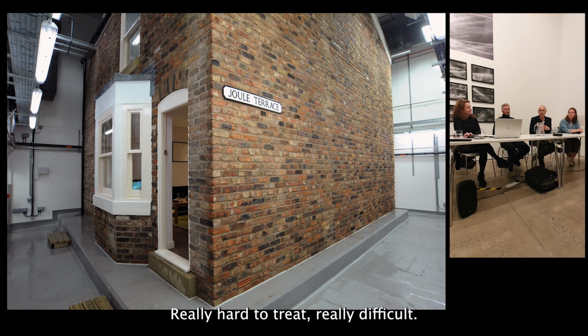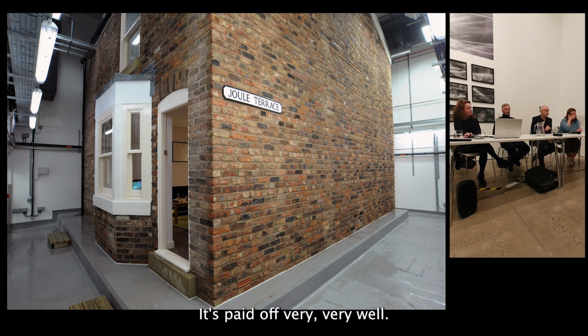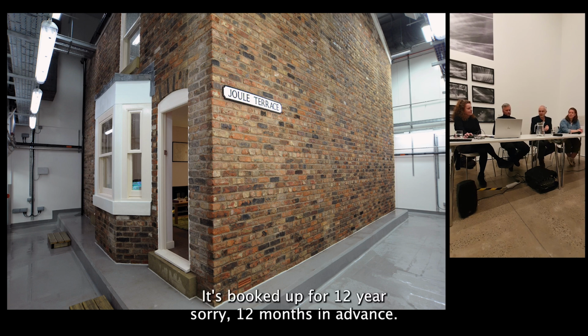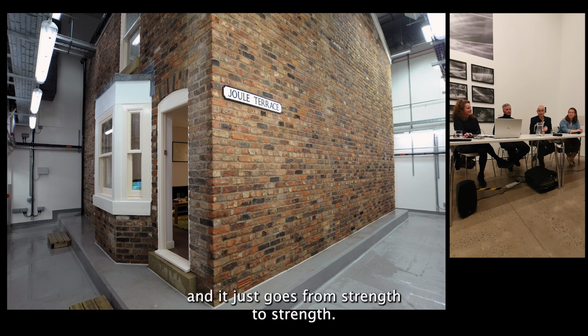Really hard to treat, really difficult. But to put it in a chamber was a really risky project for us. But it's paid off very, very well. It's booked up for 12 months in advance. It's the only one still of its kind on the planet, and it just goes from strength to strength.